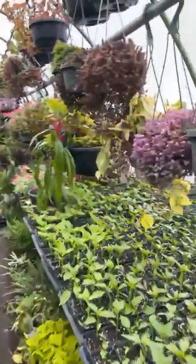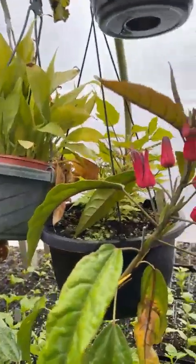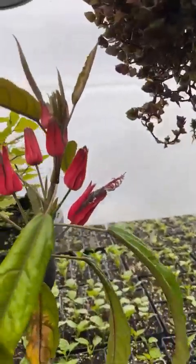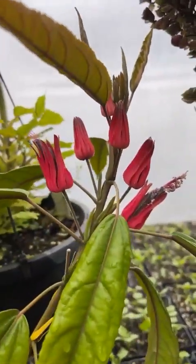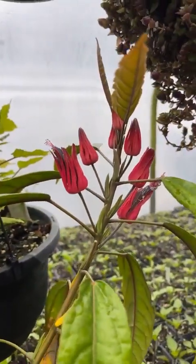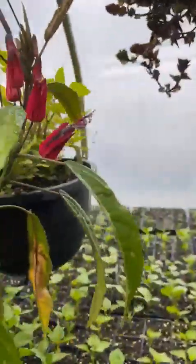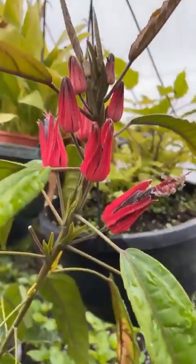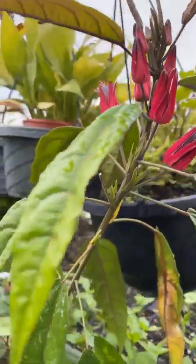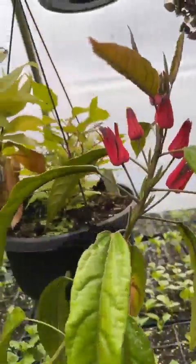As we shoot down here, some of our stock plants. This is a neat one we found last summer on our travels. This is Pavonia. Don't have any for sale this year, but it's just pretty much a non-stop blooming tropical shrub. So we're going to work on that propagation wise. Would be a great outdoor one like a hibiscus for the summer, and then indoors for the winter.